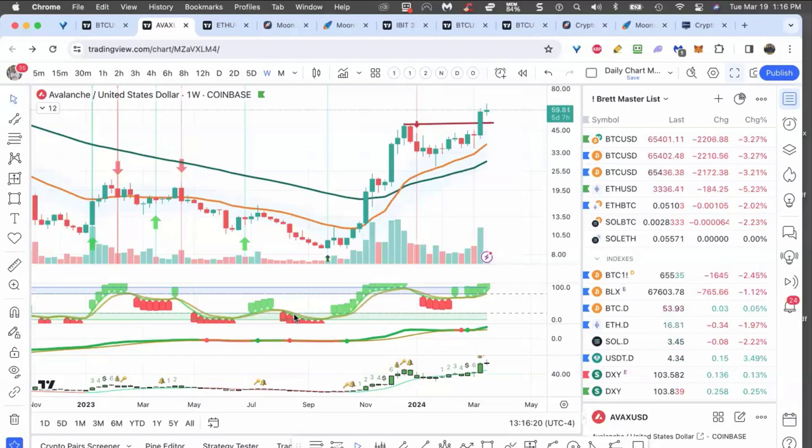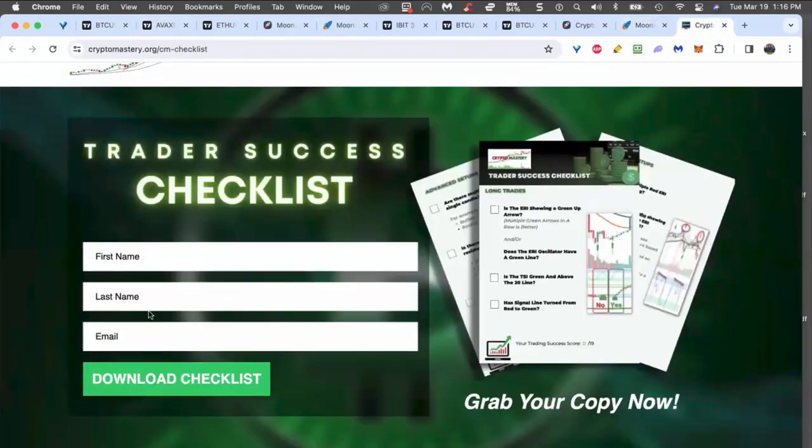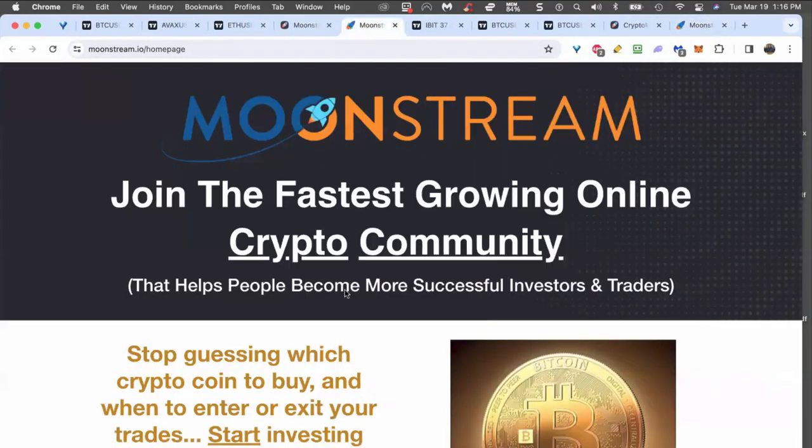Let's see. Okay, so Perry's asking, a bit confused on the differences between the indicator packages for sale, the Pro versus non-Pro. Fair enough. Let's go to the basic ones, and that's at cryptomastery.org. Let me jump to that. If you're new to these indicators, I would say that's a good place to start.